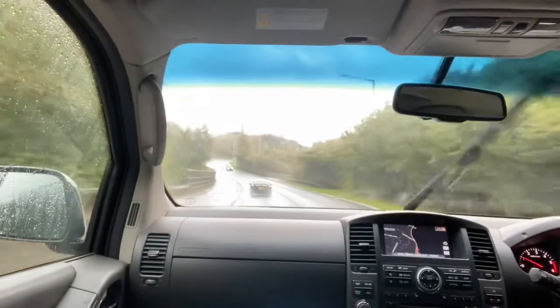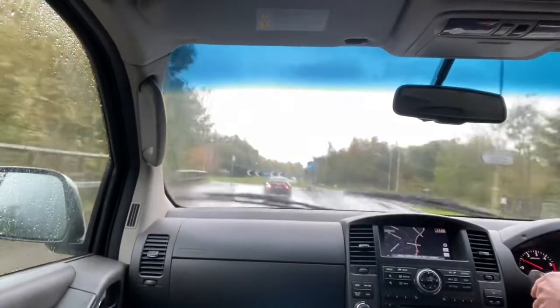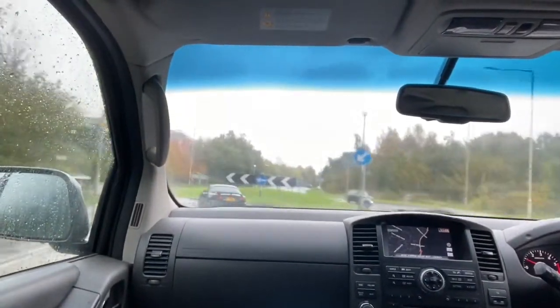Glancing around inside, looks really clean. It's got rubber mats. It's not dirty. It doesn't really need hoovering out either. Everything's straight, to be honest.